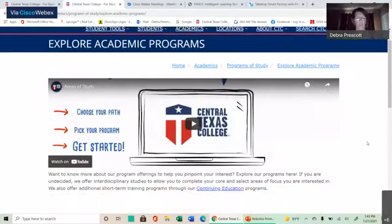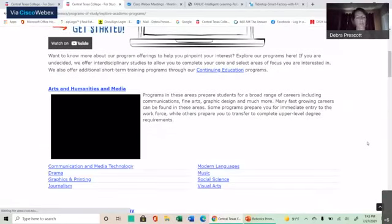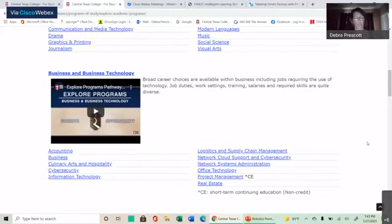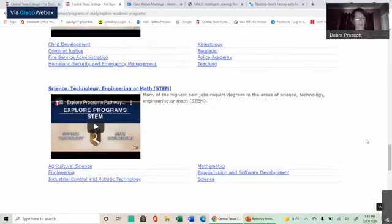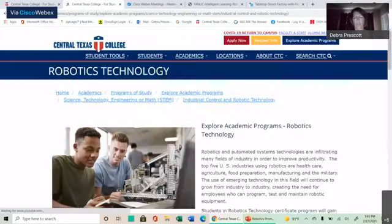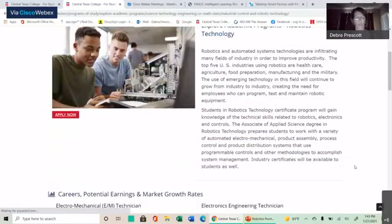Okay, this page. When we come down, they're grouped together. We have the arts and humanities together, business and business technology. And then we come on down to STEM. There we go. Science, technology, engineering, and math. That's where we will find the robotics. It's in that STEM field. If you click there, it's going to tell you a little bit more about the field of robotics, and we expect the growth to be, the market.